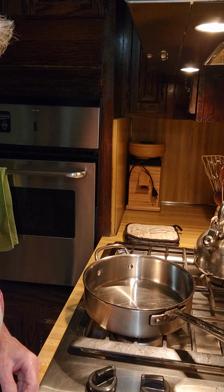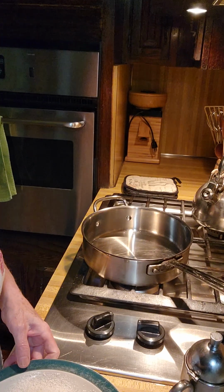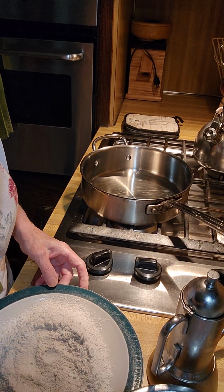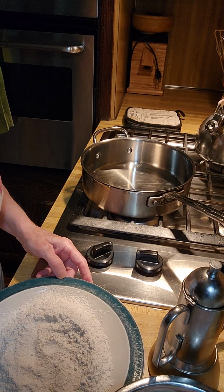Okay, I turned my pan on. I've got the meat here underneath you and the flour, and this is flour that I sifted from making other dishes. I'm always talking about what I'm doing. And I do sift this flour.